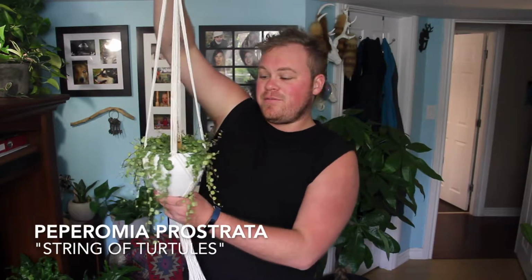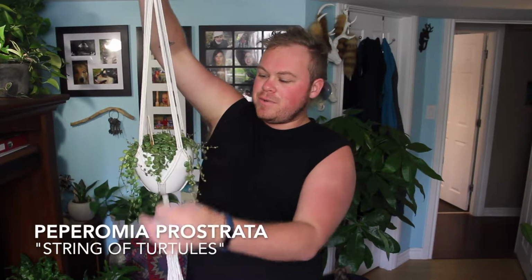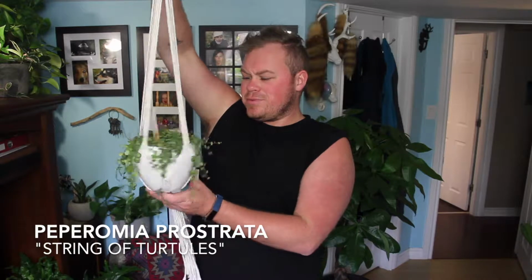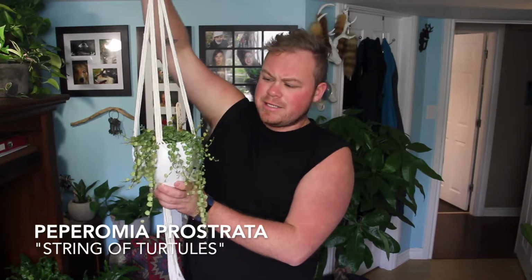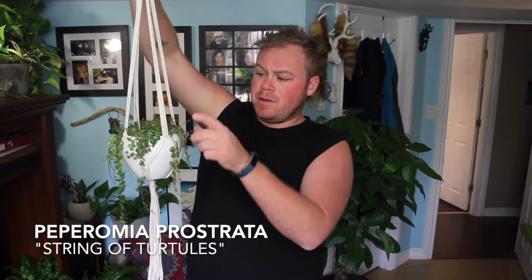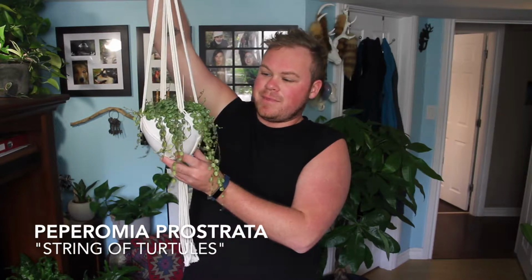Next is another one of my favorites. It's a string of turtles, and it's got these waxy green leaves that look like turtle shells, and it's really cool, and it's really fast growing. I only got this a couple weeks ago, and it was, I don't know, about this long, and now it's got all this new growth. Really like it.